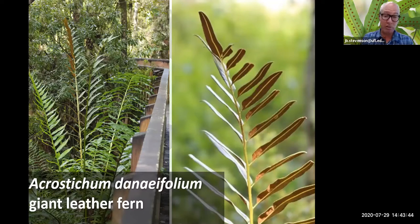The giant leather fern. Okay, this picture was taken at John Chesnut Park. Here's a handrail over the wetland. The tree canopy here is bay trees and cypress. It's a freshwater wetland. This handrail is probably 10 feet from the ground where this fern is rooted, so this single frond is about 12 or 15 feet tall. It is a real giant.